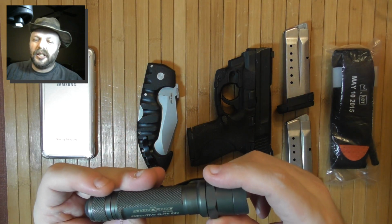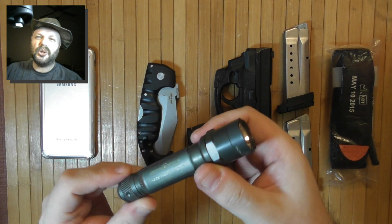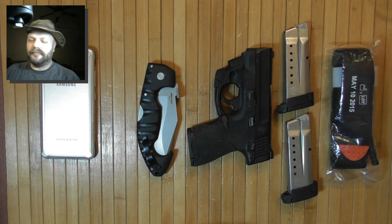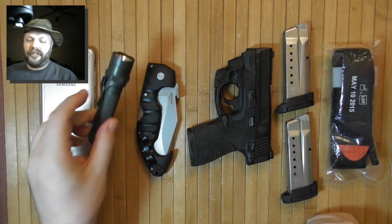This is a SureFire Executive Elite E2E. Not the most powerful light, but very good for what it does. I don't need a lot of lumens, but I want a very reliable light.